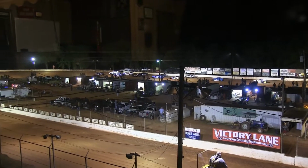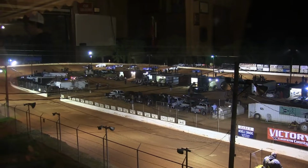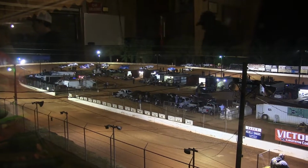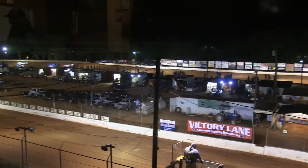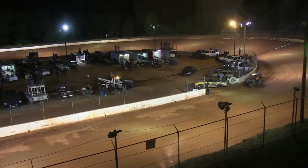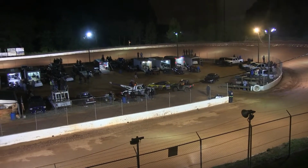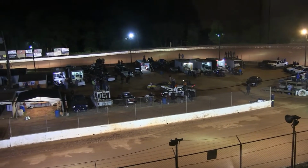So trying to see if we can get the 17 of Dylan Chappell refired and back in the race. As I'm trying to look through and see, his last Thunder Bomber win, I believe, came all the way back on August 31st, 2019.